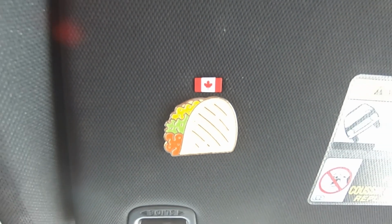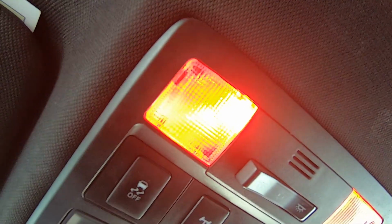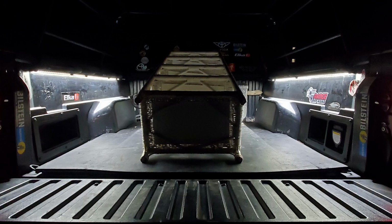So I've got 194 red LED bulbs in my map lights here. I've also got a 31 millimeter white dome light bulb from Oxbeam as well. Like I said, everything's on Oxbeam here. There's pretty much nothing that isn't Oxbeam. I've got bed lighting kits in the back too and stuff like that. So it's all from Oxbeam itself.